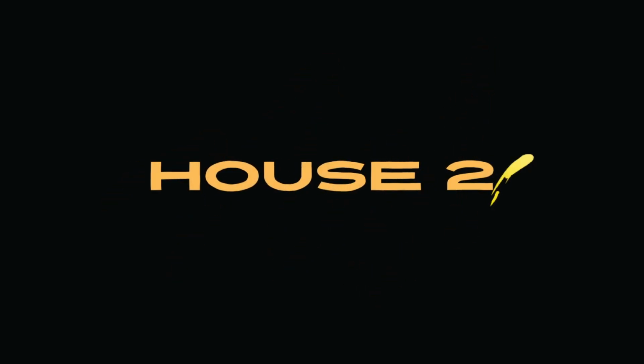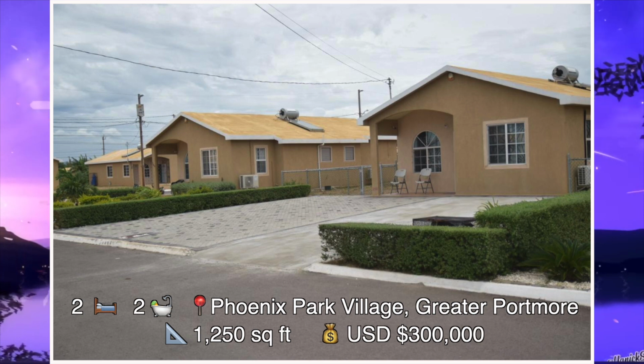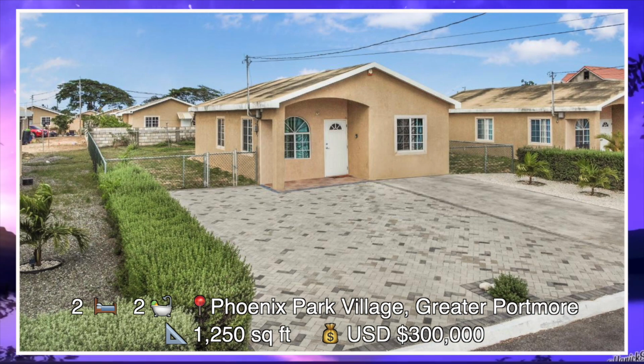House number 2. This is a 2-bedroom, 2-bathroom house found in the gated community of Phoenix Park Village in Greater Portmore, St. Catherine. The size of this house is 1,250 square feet, with the size of the lot being 5,000 square feet. This house is being listed for $300,000 US. Let's take a closer look.